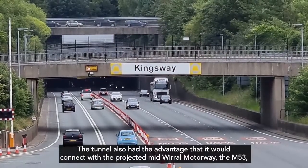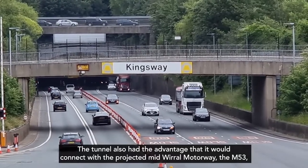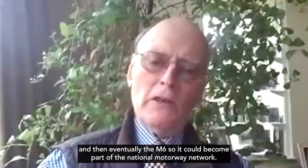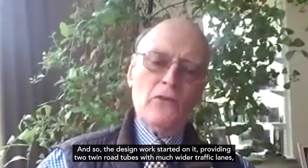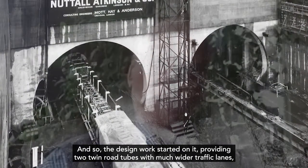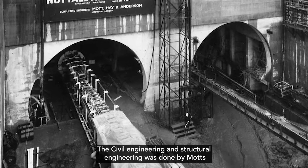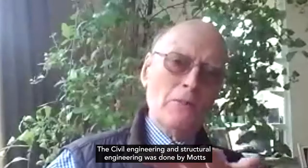So it was the tunnel. And the tunnel also offered the advantage that it would connect with the projected Mid-Wirral Motorway, the M53, and eventually onto the M6. So it would become part of the national motorway network. And so the design work started on it, providing two twin road tubes with much wider traffic lanes, 12 foot wide, and they would be constructed by mechanical means. The civil engineering and structural engineering things were obviously done by Mott's.